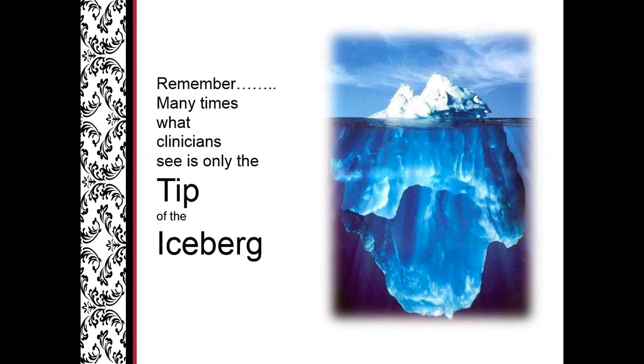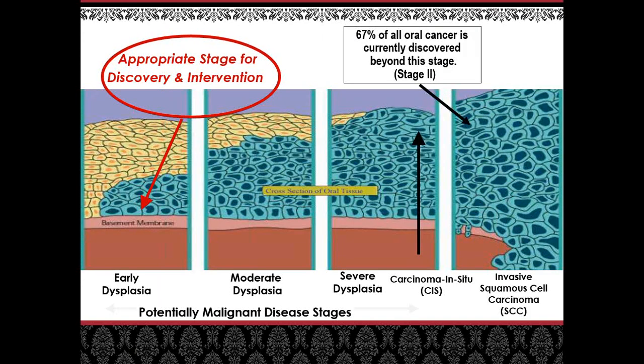Remember, many times what we see is only the tip of the iceberg, and this is one of the best pictures that I can demonstrate this with, is that there's so much more going on underneath, and because, again, we've got infiltration into the lymph nodes with great ease with the positioning of the oral cavity and its high-risk area just merely because of its anatomical placement, we are looking at a deadly situation.